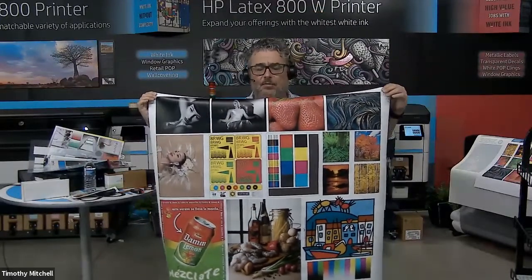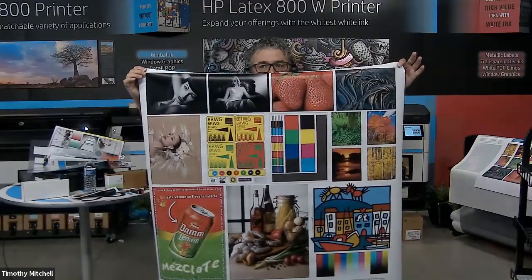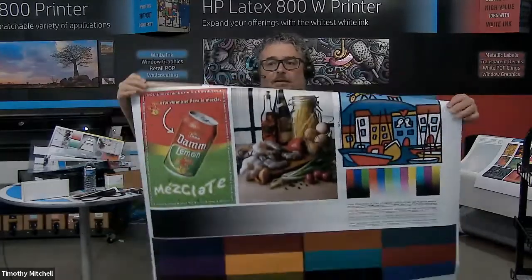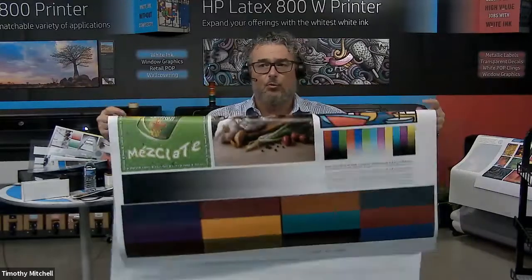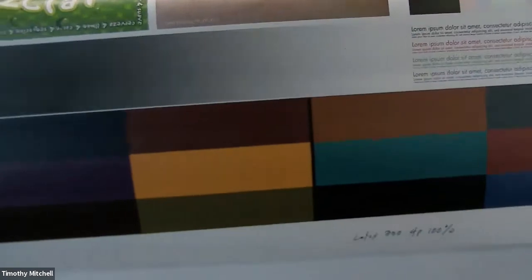From that camera to here is probably about 4 feet. And it's there. The grayscale is there. The images are there. This is a test chart I do all the time. Everything looks perfect. There's only one thing, and you can really only see it when you look closely at the solids.